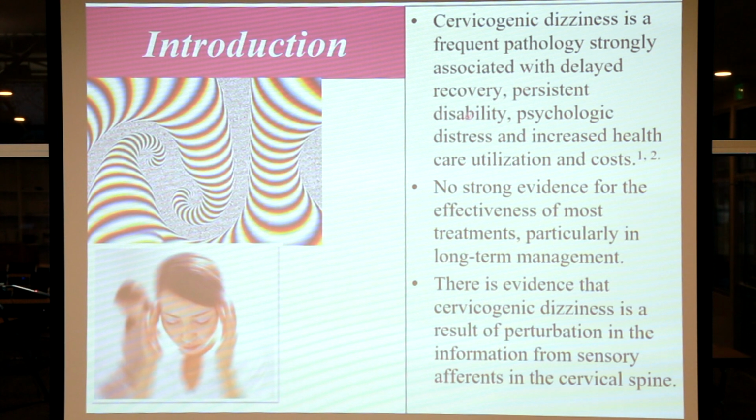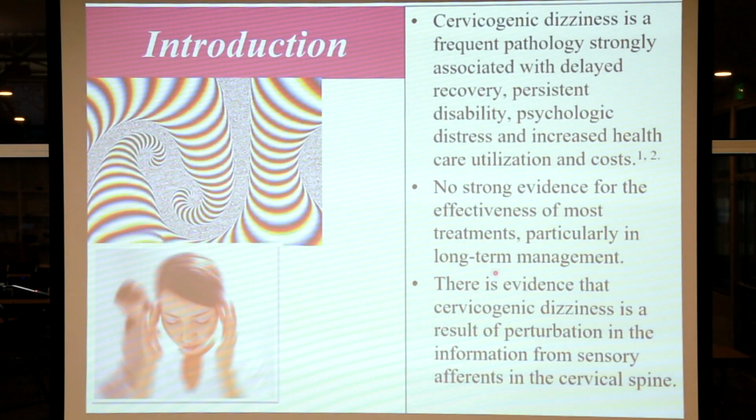This condition, when chronic, is persistently associated with disability, psychological distress, and a pretty high healthcare utilization of monetary resources. The problem is there's no real strong evidence for the effectiveness of most treatments, particularly when we look at long-term outcomes of people suffering from this. Maybe the short-term outcomes, 10 weeks, 3 months, 6 months, are okay, but past 6 months, the outcomes are kind of meager and bleak for people. They start to suffer again, and there's no real long-term hope.